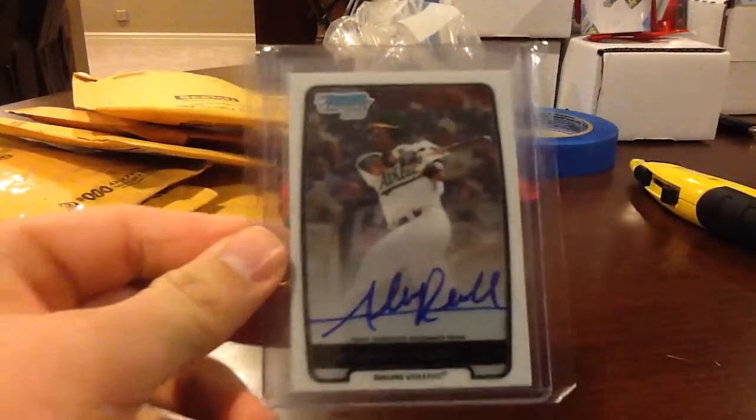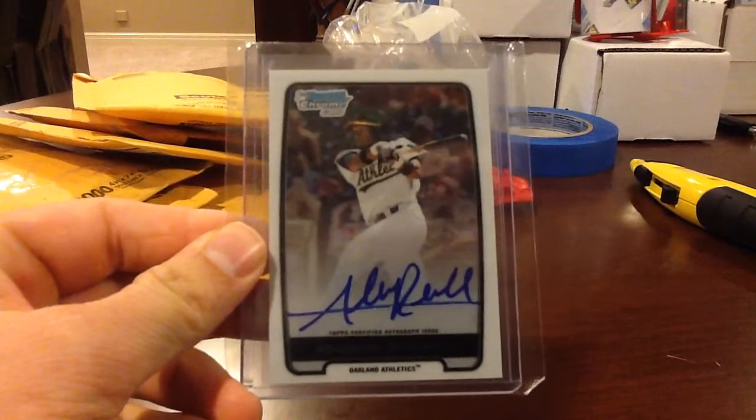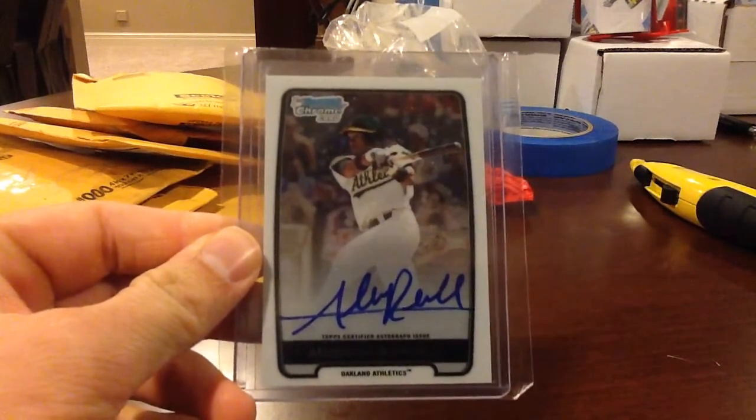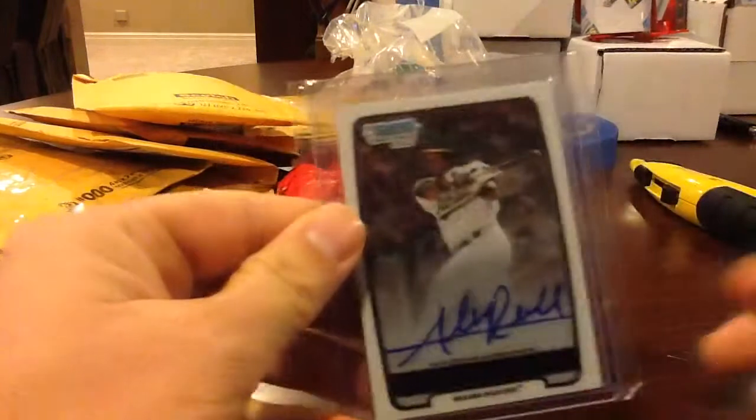Oh, this is a nice one. This is Addison Russell. He's on the Cubs now. Big time prospect, shortstop. Hasn't played a lot this year. He's been hurt, but this is 12 Bowman Draft. And this is his chrome auto, so nice looking Addison to start off the day.